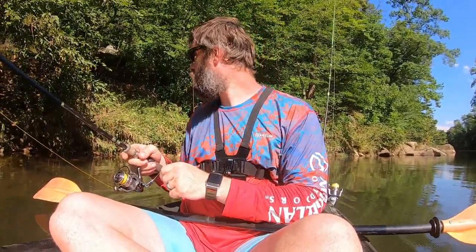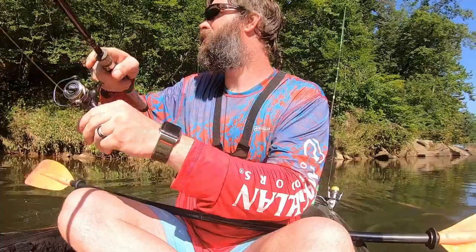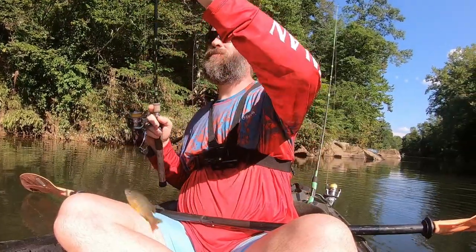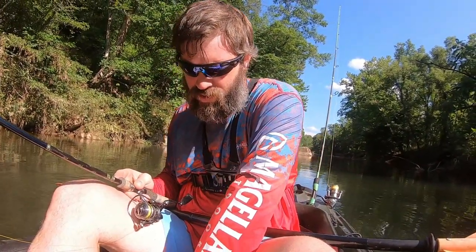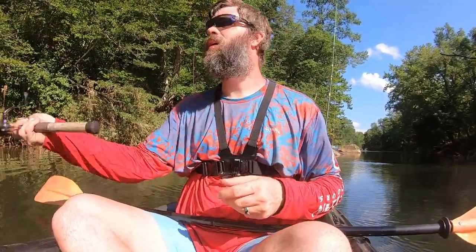I'll go for a while and find not a whole lot going on, and then just find one random spot where there just is a bunch of fish. Seems like this is one of those holes. Keep catching these guys all day. I think he was just holding on to the worm and didn't let go till he was in the kayak. I'm quite sure I did not actually have the hook in that one. Boy, what an adventure. Lost the one good fish that was over here, apparently.